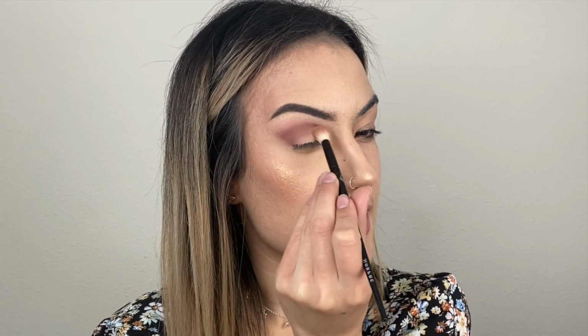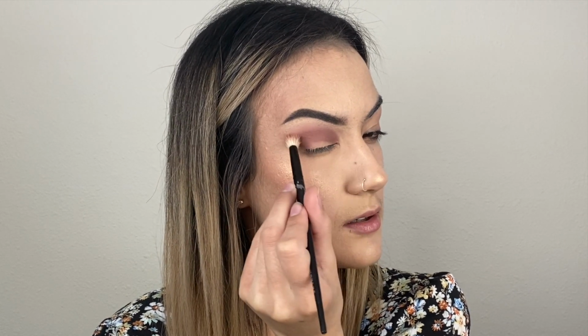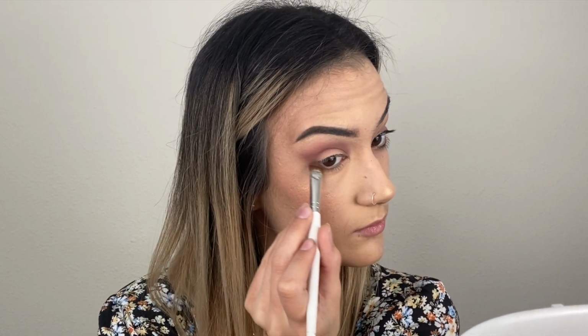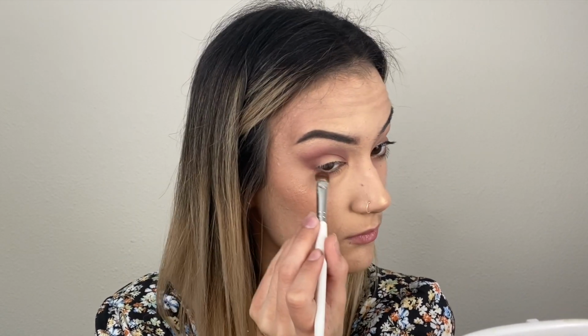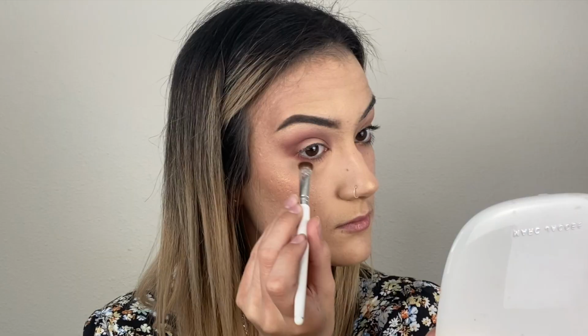Now just blending that out a little bit so it has nice seamless edges. Now I'm just going to add the same color onto my lower lash line. Now we're going to go back in and layer this shade a little bit closer to your waterline.